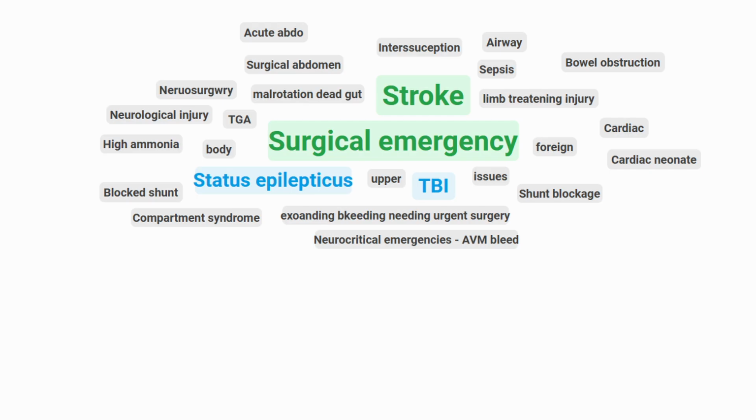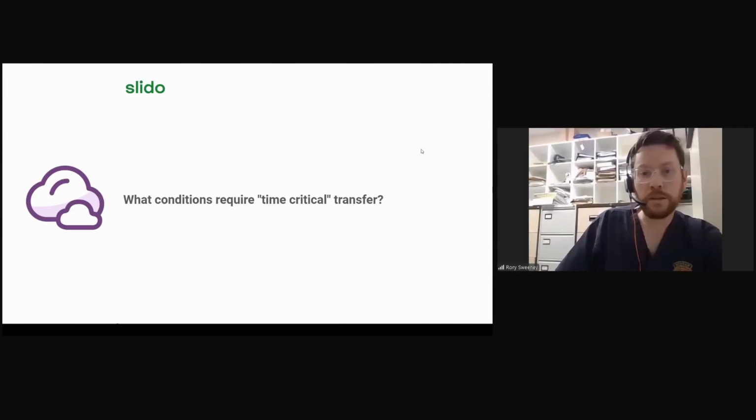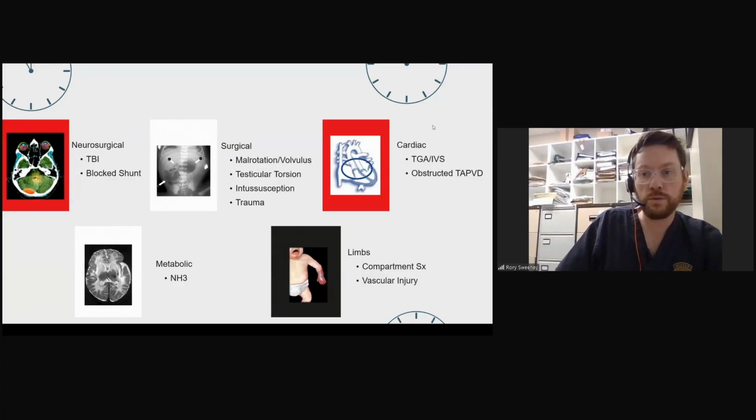Obviously, we've talked about a big group from the last talk, but is there anything else that people know of? So in terms of what's coming up here, we're getting block shunt, surgical emergency, cardiac, high ammonia, surgical abdomen, shunt blockage, stroke. And all sounds like good stuff. So sort of list of things that I've got as well. The neurosurgical emergencies are the ones that we probably consider most. So traumatic brain injuries being one, and block shunt is another big one for our population.